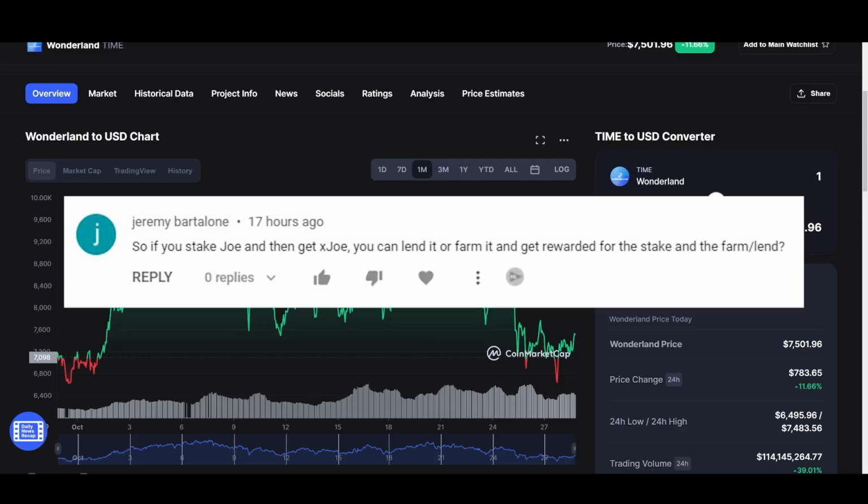Yes, you can get rewards for farm and lending. Absolutely. So that's why it's so nice. I'll do an update on Joe later this week, and we'll see how that position is doing. So it's beautiful. It's like an infinity loop. You stake Joe, you get XJoe, and then you can lend or farm XJoe. So yes, absolutely. It's a nice cycle there. So hopefully that helped, Jeremy.